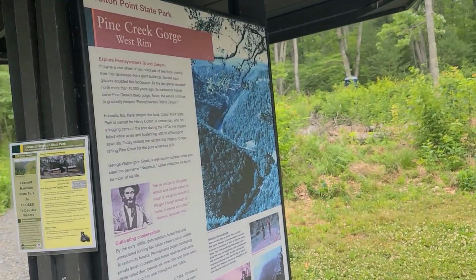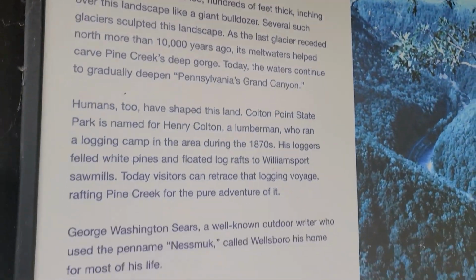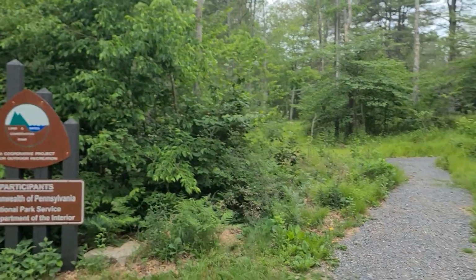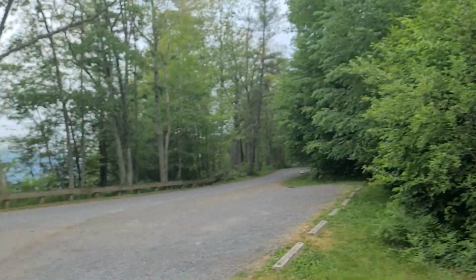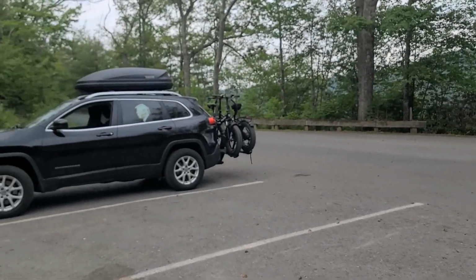Colton Point State Park. It talks about the West Rim Trail and all kinds of information. And I'll take you to the vista. There's our second vista.